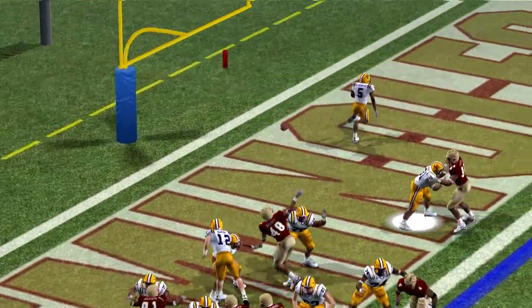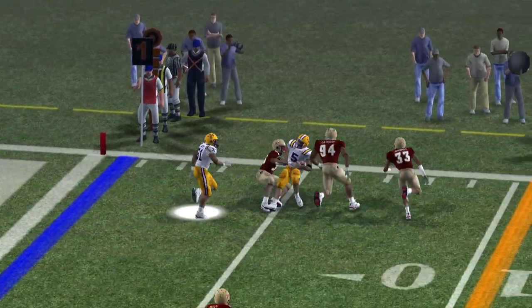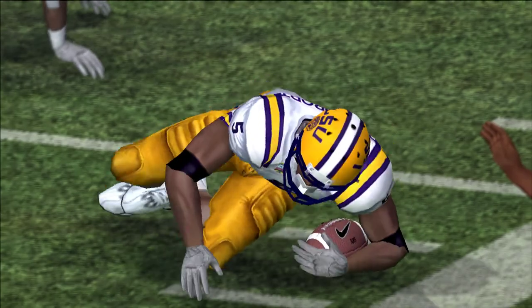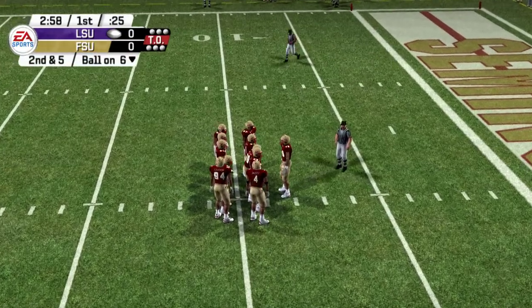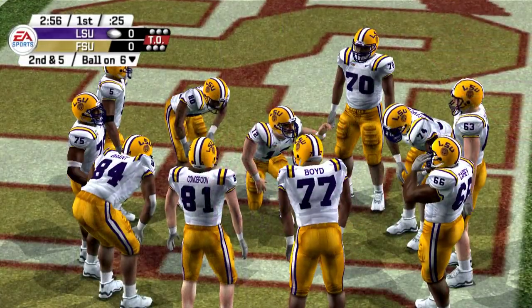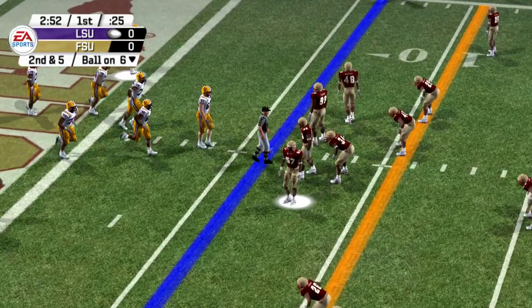Baker to the air on first down. Walks this one out to the left. Taylor brings him down. They just took what the defense gave them on that play. Yeah, you're right. That was a good job of getting that pass completed for positive yardage. Second and five coming up here. Ball on the six.